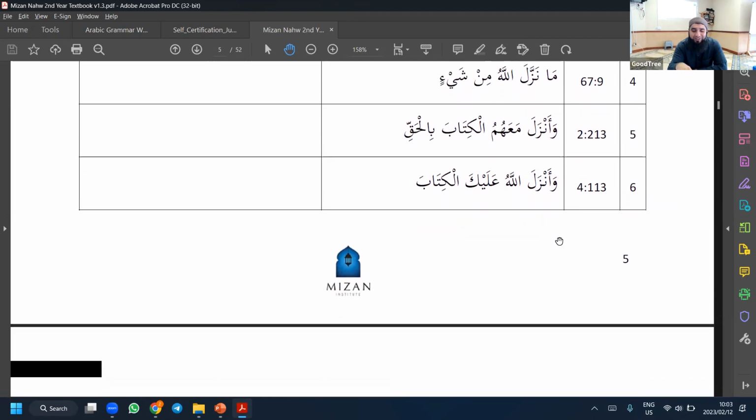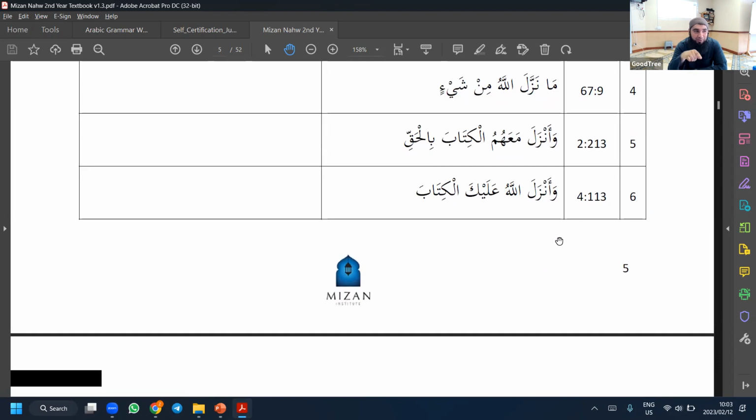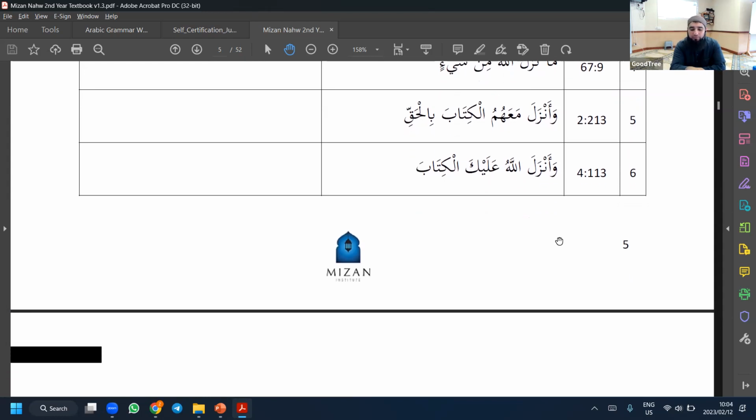Okay, let's leave that for now. When we do the lesson on maf'ul bihi, when we get to the mansubat, then you'll see that even though min shay'in is a harful jar and ismul majrur, in this case it's actually also the maf'ul bihi. But don't worry about that for now.